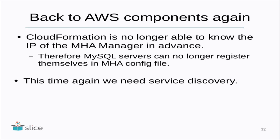Now, again, there's a problem, because if we do that, in CloudFormation, we're still able to specify that we want to create the autoscaling group for the manager first, and then only the autoscaling group for the MySQL servers. But the problem is that CloudFormation no longer knows the IP address of the manager. Because what happens is that CloudFormation actually only creates the autoscaling group. And when it's done, it goes to the next thing in the template, which is create a new autoscaling group for MySQL servers. So there is no way in this case to make sure that the MySQL servers know the IP of the manager. So how can we register them to the MHA config file?